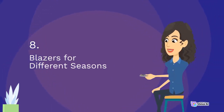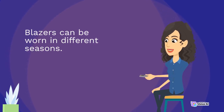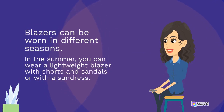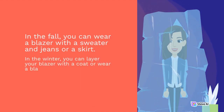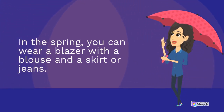8. Blazers for different seasons. Blazers can be worn in different seasons. In the summer, you can wear a lightweight blazer with shorts and sandals or with a sundress. In the fall, you can wear a blazer with a sweater and jeans or a skirt. In the winter, you can layer your blazer with a coat or wear a blazer with a turtleneck sweater and trousers. In the spring, you can wear a blazer with a blouse and a skirt or jeans.